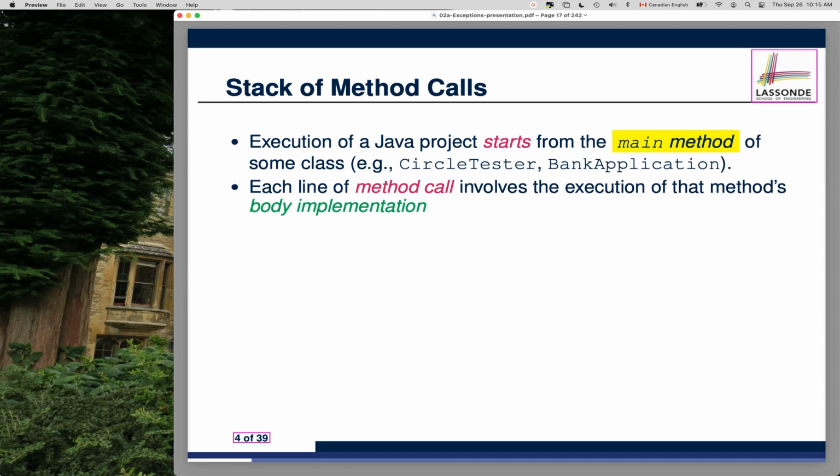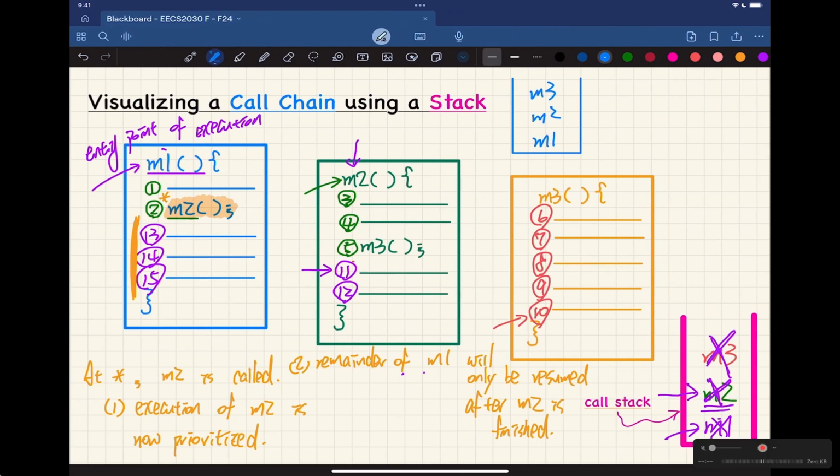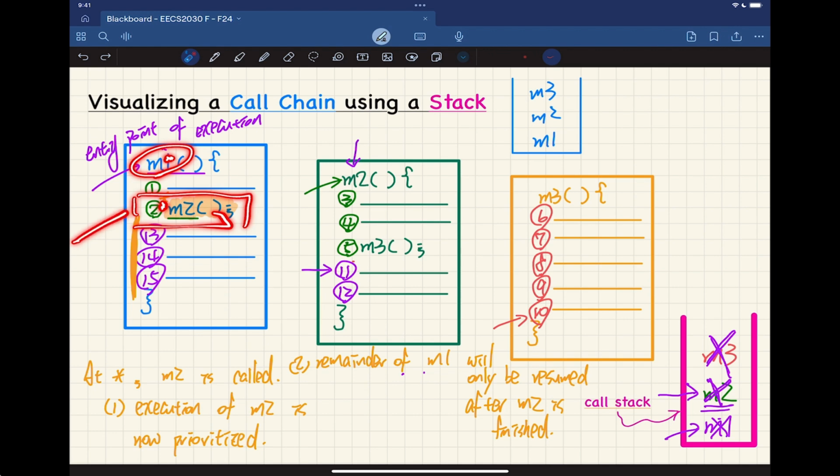And each line of the method call is going to invoke the implementation, which means if I say I want to invoke this method here, M1, eventually it's going to execute every line over here, the body of the implementation. If I invoke M2, it's also going to execute the body of implementation for M2, one by one. It's just that whenever you reach any method call in the middle, you have to be more careful, because a method call means you have to somehow suspend the current execution of M1, for example, and then go on to execute and finish executing M2 before you can resume. All right? That's the additional detail you have to watch out for.